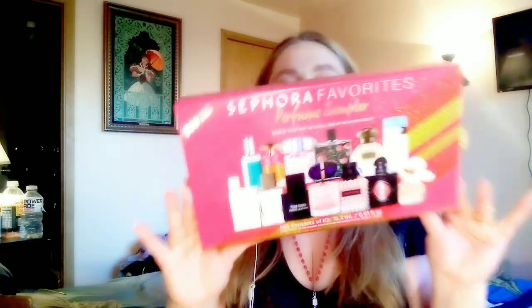If you are unfamiliar with how the Sephora Favorites Perfume Sampler Sets work, it's super easy. You get a set of fragrance samples to try. There are 13 in this box. You choose your favorite, and then on the inside there's a redemption certificate that you take into any freestanding Sephora store in the continental US, not Canada, not Sephora inside JCPenney, and not online, unfortunately. But you then redeem for the full-size version of your favorite fragrance.